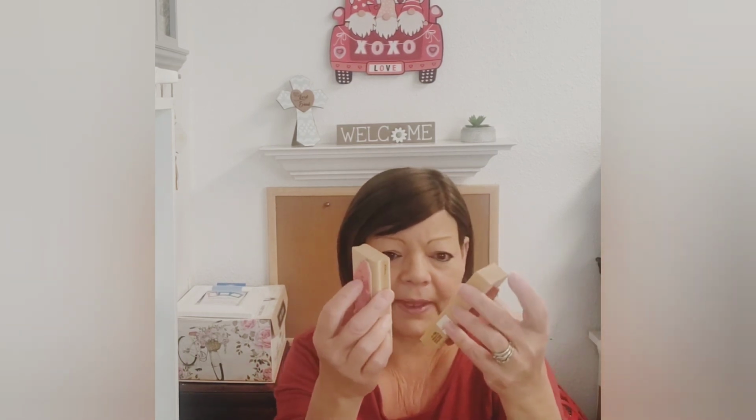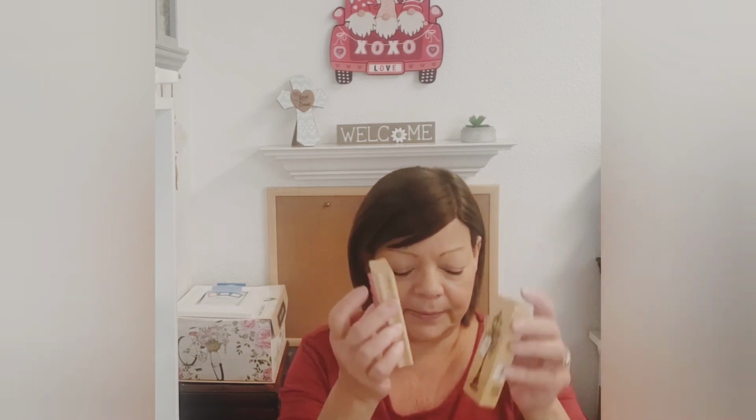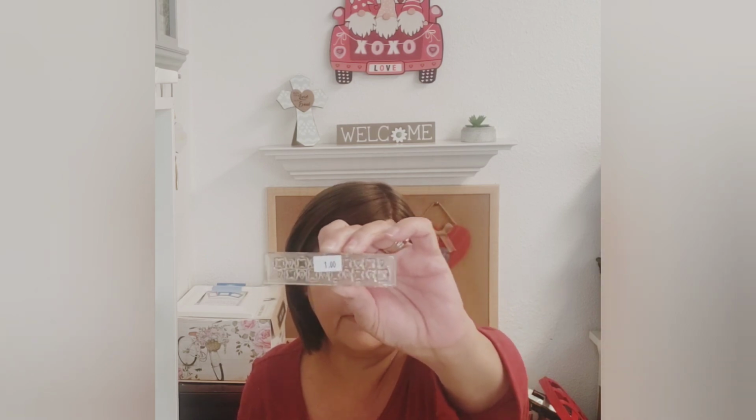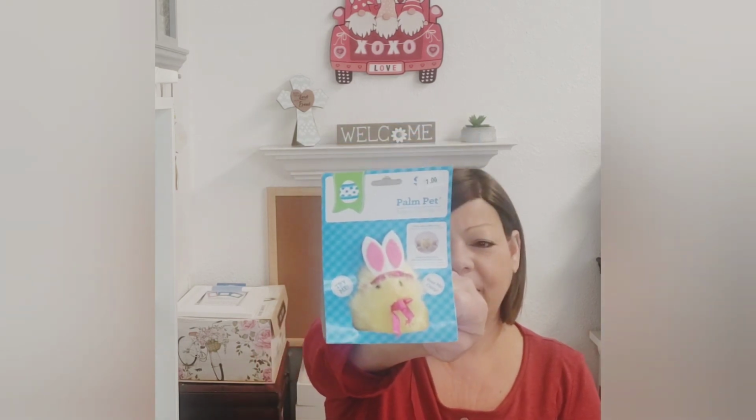And then this is a lamppost. Thought that was super cute. Now, these say $2 on them, but she gave them to me for way cheaper because I think it was like 75 cents or something. So I got those. And then this just has hearts and little shapes there. Kind of a country kind of border. So I got that one. And then I just got this chick. It was a dollar, and I just thought it was cute. It's a palm pet. You know, it's supposed to do things. So I just thought the grandkids would get a kick out of that. So I picked that up.